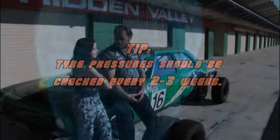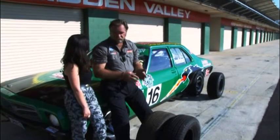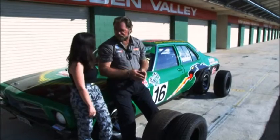Okay, Gary, but how do we minimise tyre blowouts? Well, there's a couple of things. We need to keep a check on our tyres all the time. The pressure and the condition of the tyres is paramount to making sure that your tyre stays in good condition.